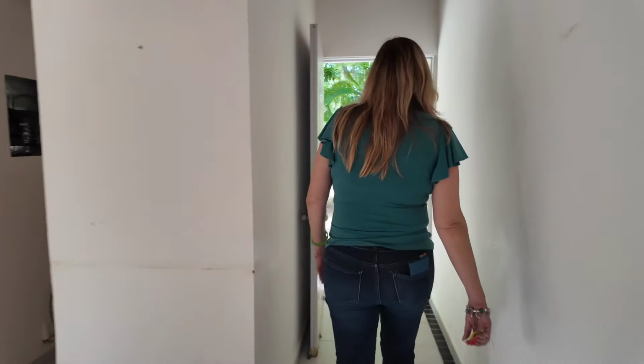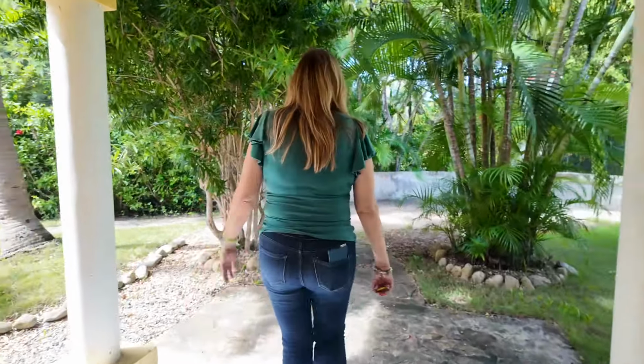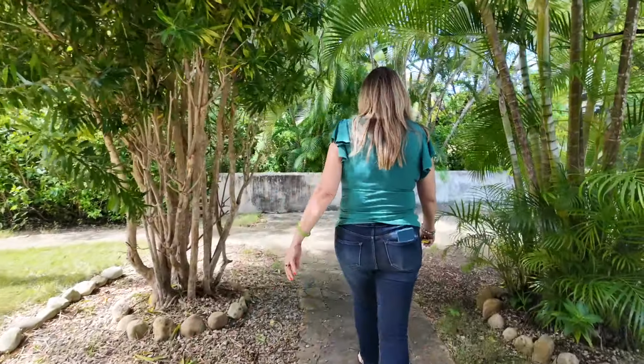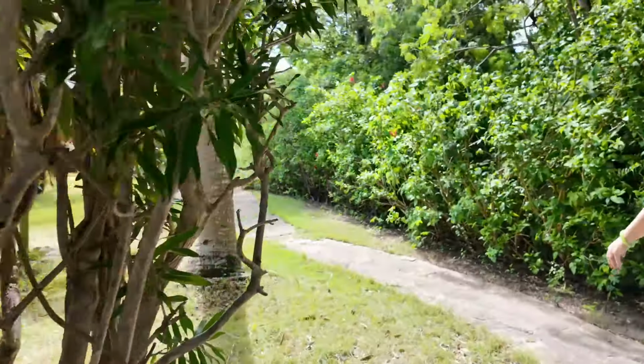So this was house number one. We're going to go back outside, and you'll see that the other house is really the same. The house is an exact copy of this one. The only difference is that it doesn't have the extension.